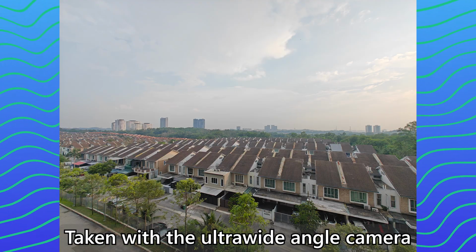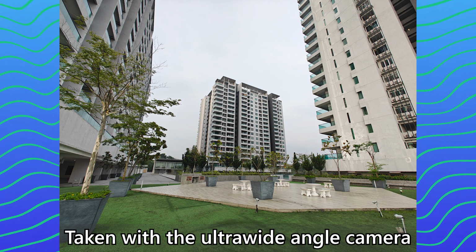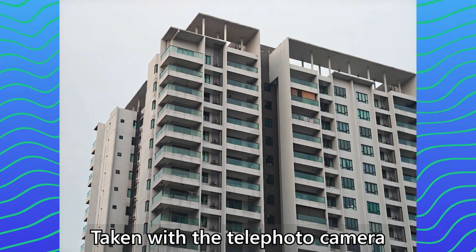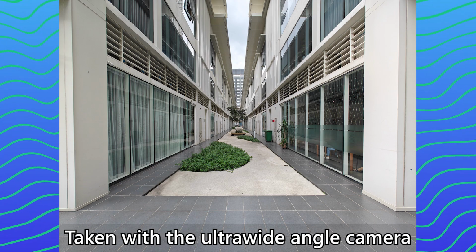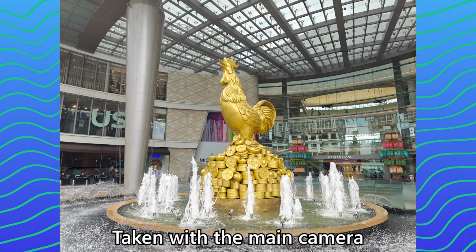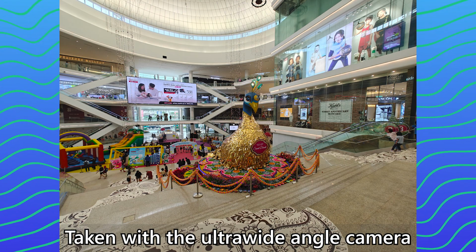The pictures coming out of all the 3 cameras are amazing. I took a lot of pictures during the day, indoors, and even during the night, and I realized the shutter speed is also very fast. One thing I have to point out right now is that when I transfer all of these pictures into my computer, then put it in a video for you guys to see, it will look very different compared to viewing it directly on the phone itself.